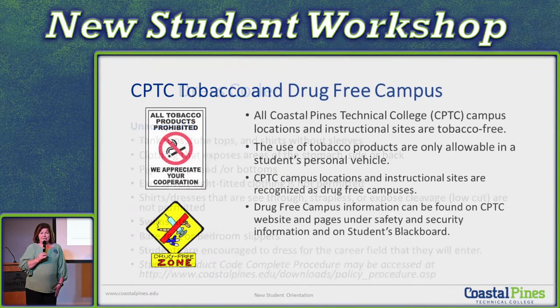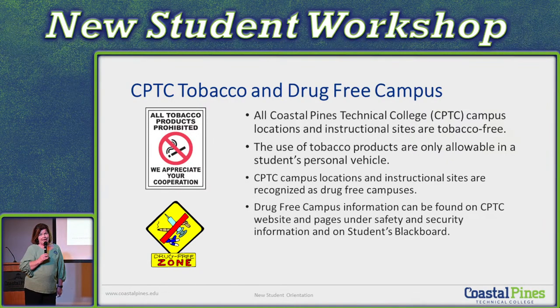We are also a tobacco and drug-free campus, so that includes vapes. So make sure that you are not smoking or chewing tobacco or vaping on campus. And also just don't do drugs anywhere.